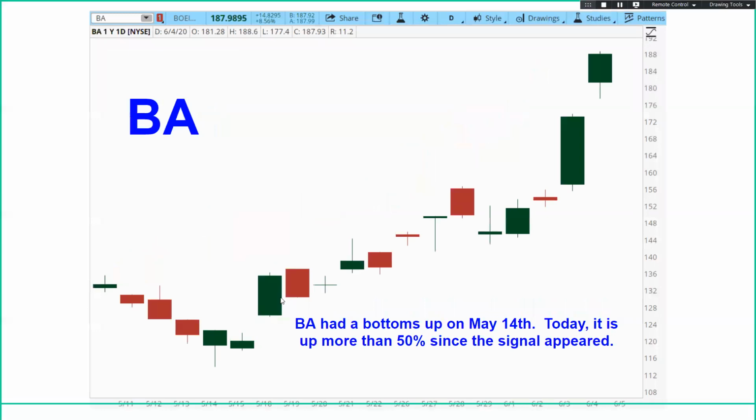We've all heard about Boeing. You know, Boeing got beat up so bad. I remember when Boeing was going down, I said, stay away from it, stay away from it, stay away from it. And then all of a sudden, we see the bottoms up right here.